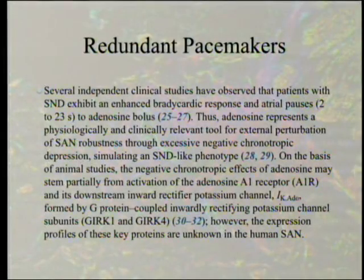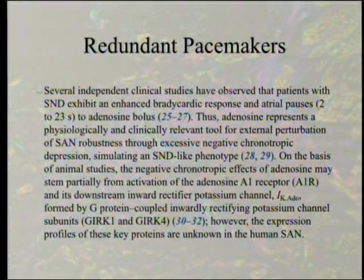Several independent clinical studies have observed that patients with sinoatrial node dysfunction exhibit an enhanced bradycardic response and atrial pauses of 2 to 23 seconds. 23 seconds is a long time to adenosine bolus. As a matter of fact, those of you who have given adenosine may remember those 2 to 23 second pauses. Thus, adenosine represents a physiologically and clinically relevant tool for external perturbation of sinoatrial node robustness through excessive negative chronotropic depression. That's a fancy way of saying slowing the heart too much. Stimulating an SND-like phenotype acts like sinus node dysfunction.